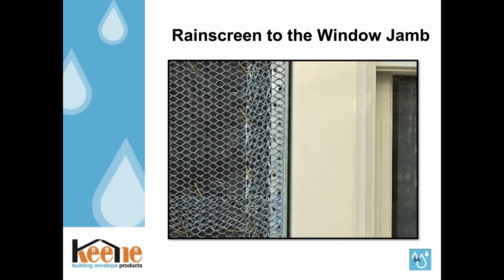Rainscreen here pictured at a window jamb. It's important to note that flashing details do not change when you're incorporating a Rainscreen product. The Rainscreen is not a weather resistive barrier.